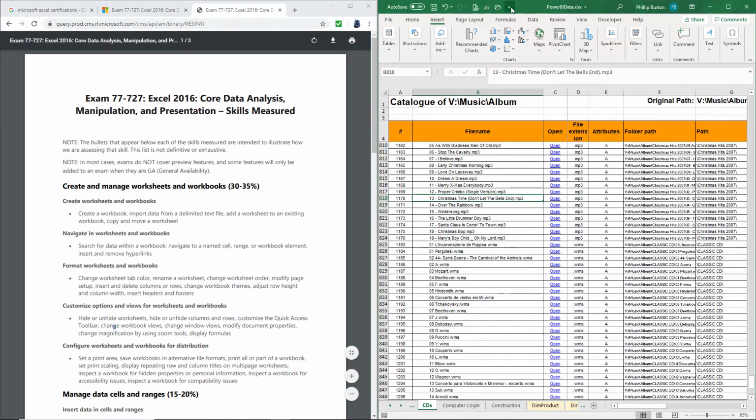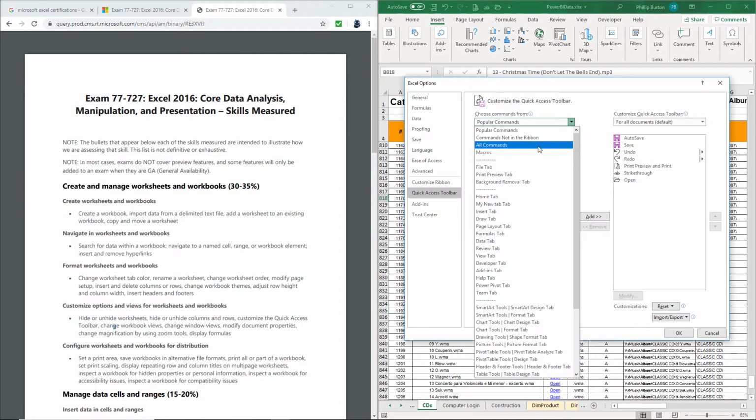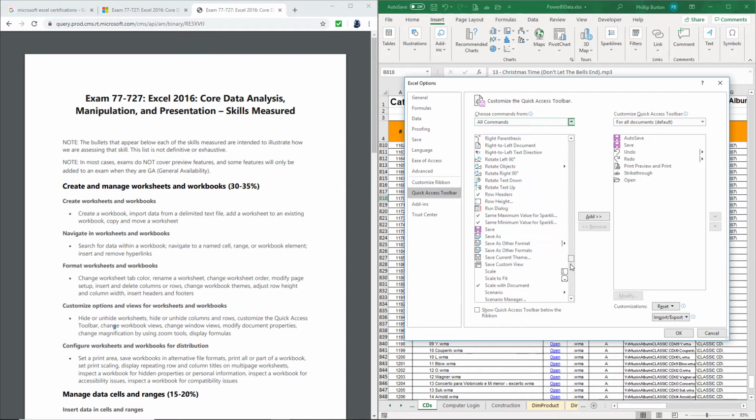Customize the quick access toolbar. So that's this up here. You can click on this drop down and go to more commands, and you can drag in either popular commands or any commands from anywhere on the ribbon and have them right at the top.